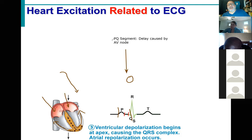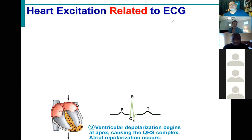Which is a great question, because if I asked you to identify the PQ segment and the PQ interval and tell me what is occurring during them and why they're significant, very different answers. Which I'm pretty sure is part of the ECG homework that you guys have, right? Excellent. So that QRS complex, two major movements are taking place.